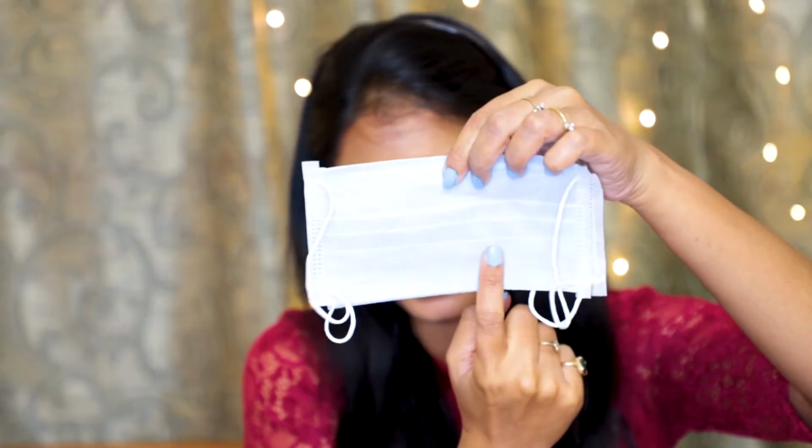Okay, some makeup of mine transferred, I guess, or is it just some stain? So this is how the mask looks. Okay, now this was a very quick demo. I'm going to attach a video of mine.